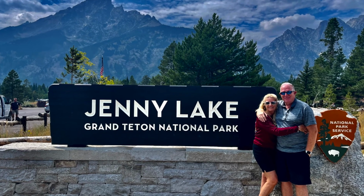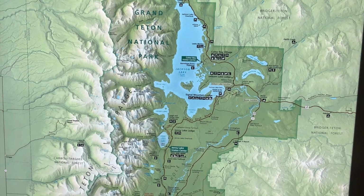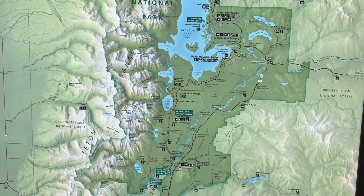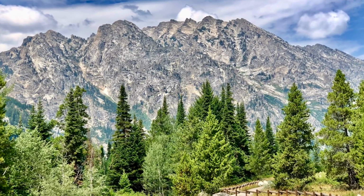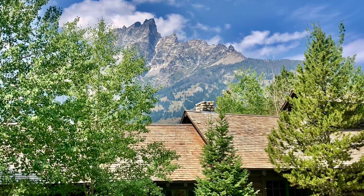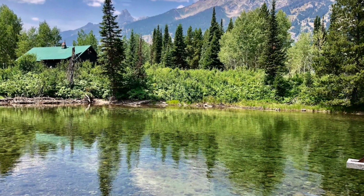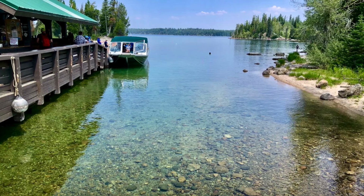Jenny Lake is one of the most visited areas in the Grand Teton National Park. We spent a chunk of our time at Jenny Lake because we took a boat across to see the waterfall on the other side of Jenny Lake. And the views were absolutely stunning on both sides, and the ride across was just awesome.